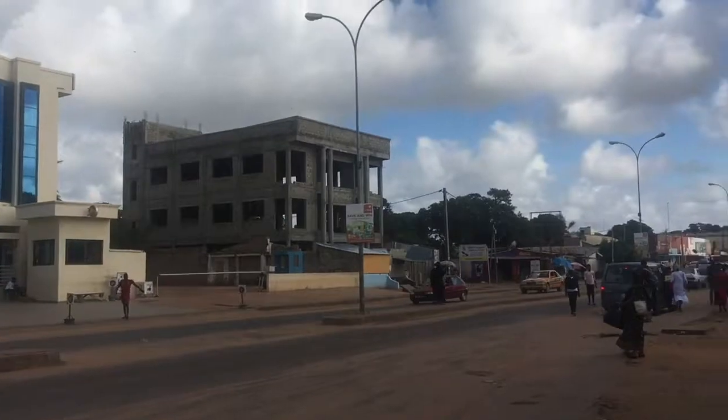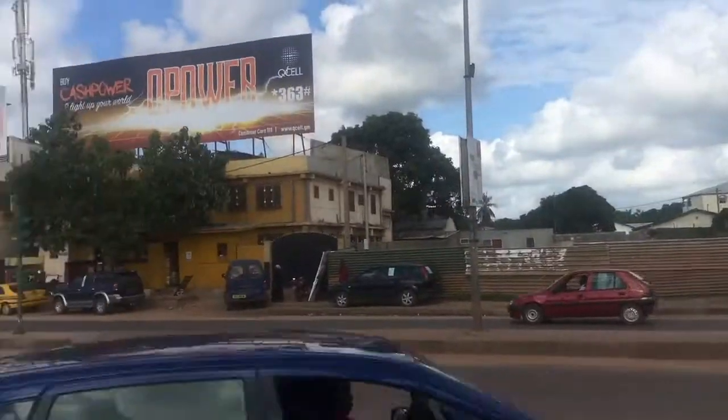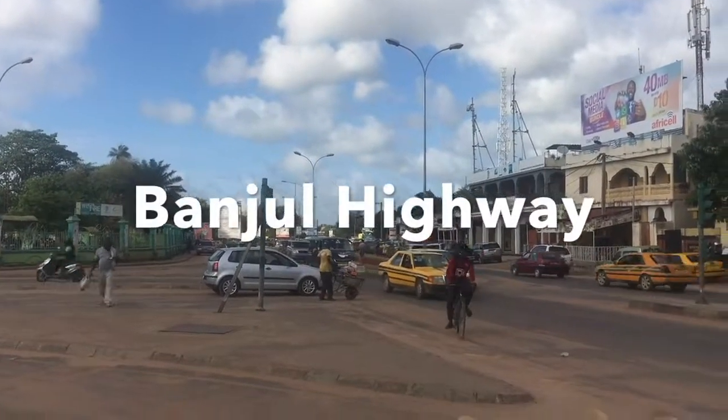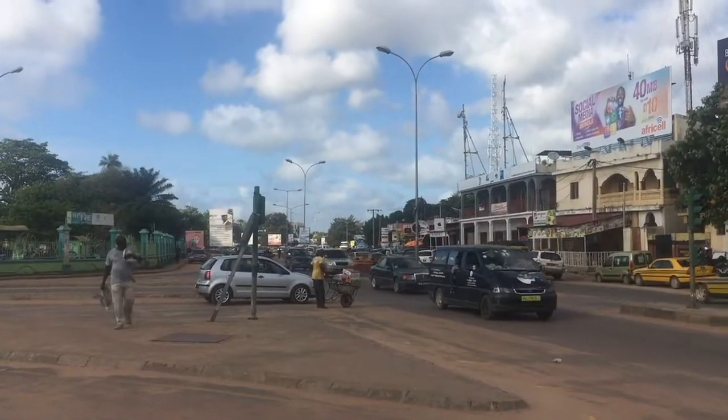This is the way that leads to Brikama, and then this one here goes to Banjul. You can see cars coming from Banjul and others going. So that's how it goes.